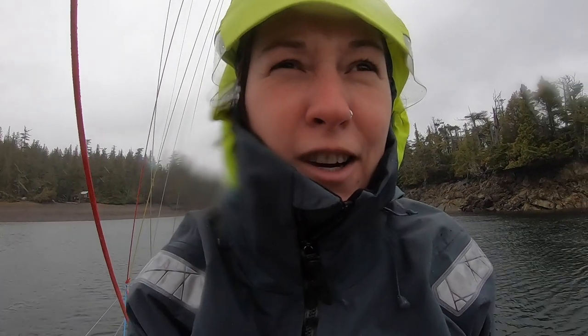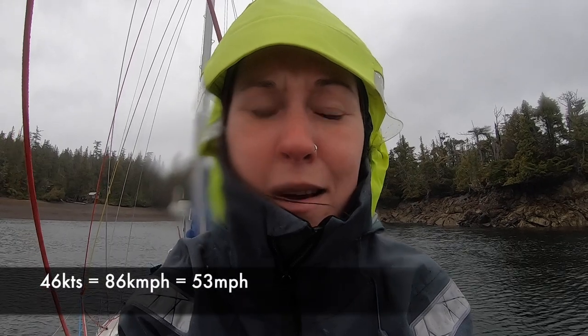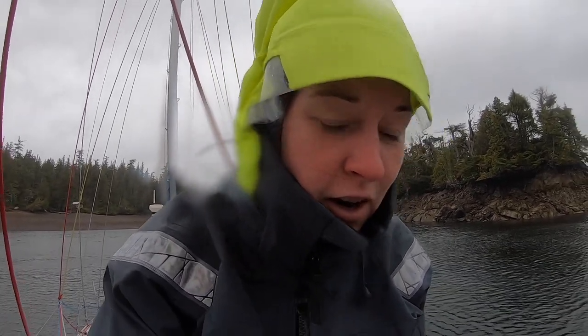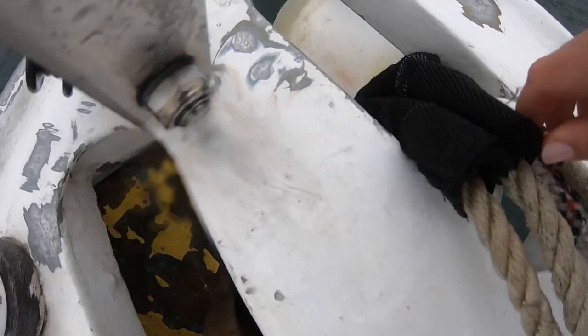We are here on Porcher Island still, and we just checked the marine weather, and at Bonilla right now it is 36, gusting 46, I believe. So yeah, pretty strong winds. I'm just out here going to check our line burritos, also known as our chafe guards, on our mooring line, and make sure that they haven't slipped down. They're still good, not rubbing too much.